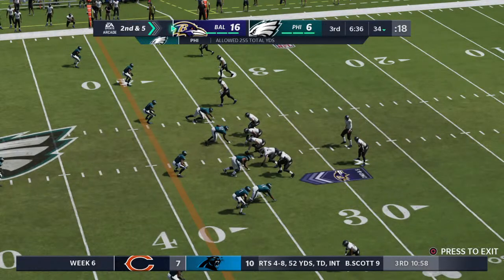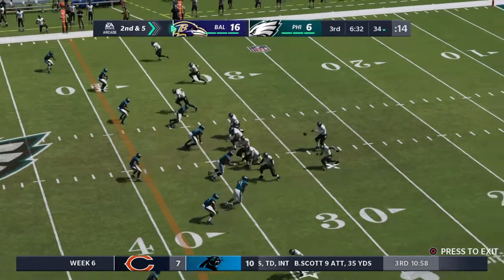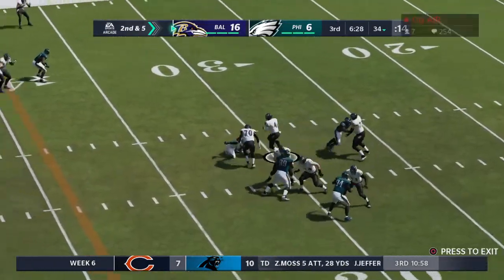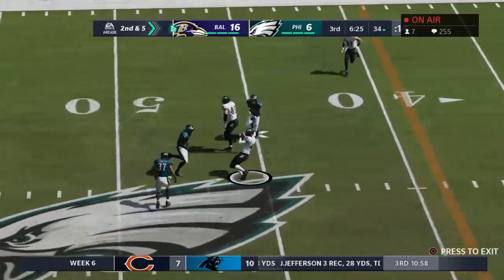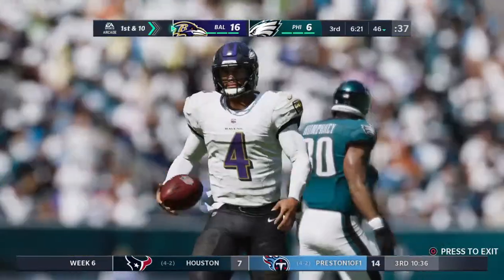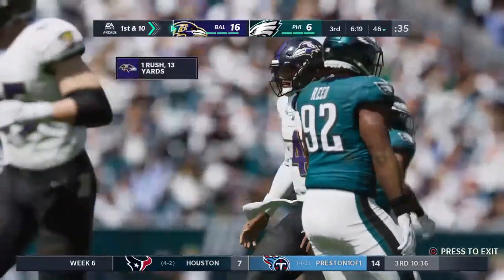He's tackled at the 34-yard line. It's a gain of 5. Brings up 2nd and 5. From the shotgun, it's Prescott. Eluding the pressure right. Now he'll pull it down. Good coverage downfield led to him taking off, picking up the 1st down on a 13-yard run.